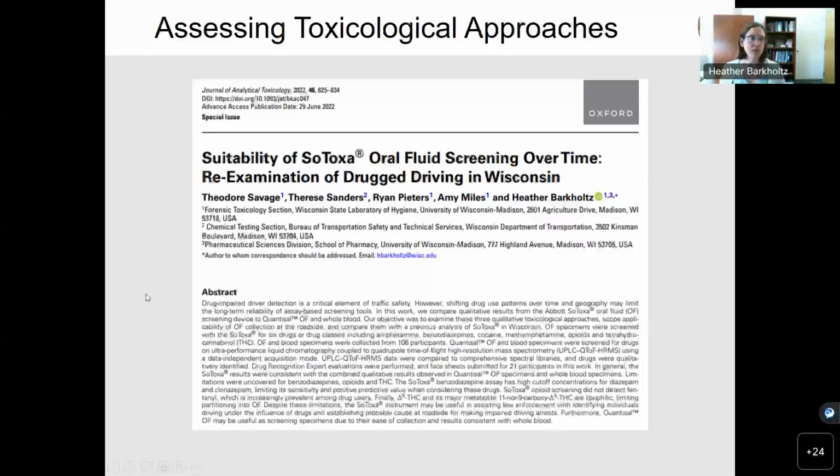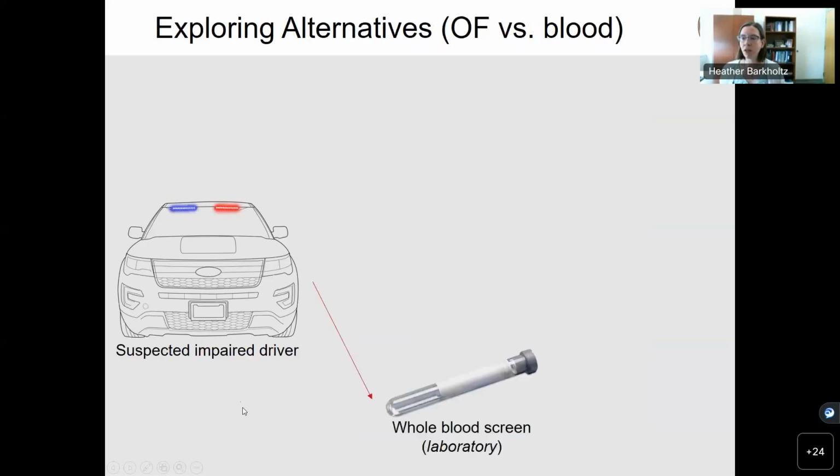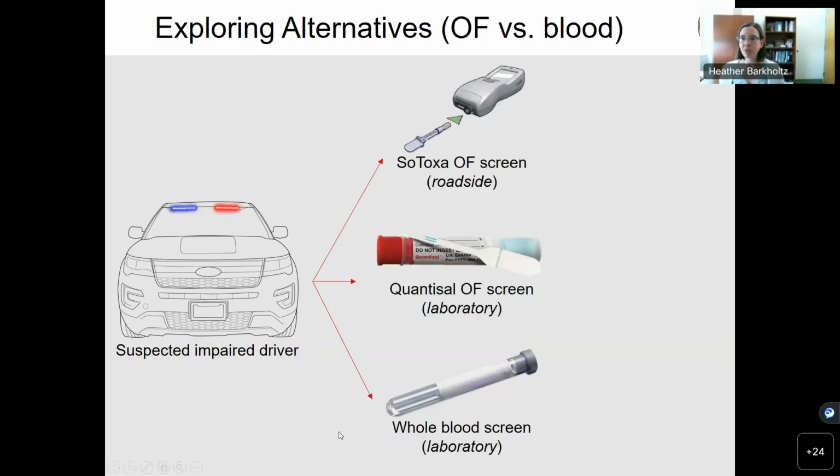And this is just the publication that I'm going to talk about here, but we wanted to explore alternative matrices, specifically looking at the utility of surveying oral fluid versus blood. So once there was a suspected impaired driver and they agreed to participate in this study, the whole blood specimen was collected routinely, but then 2 additional specimens of oral fluid were captured.